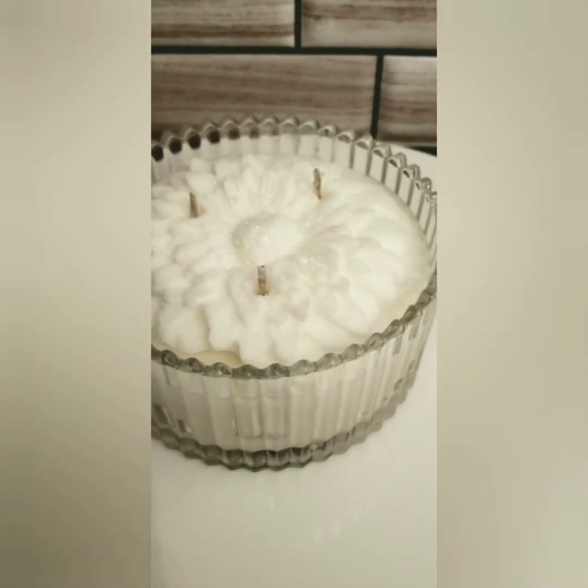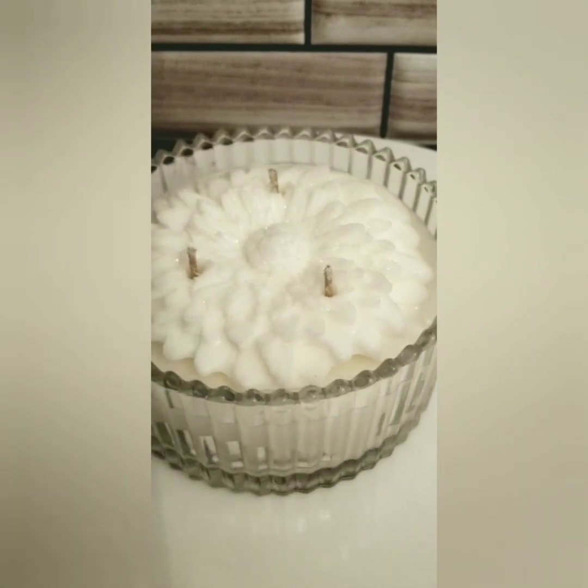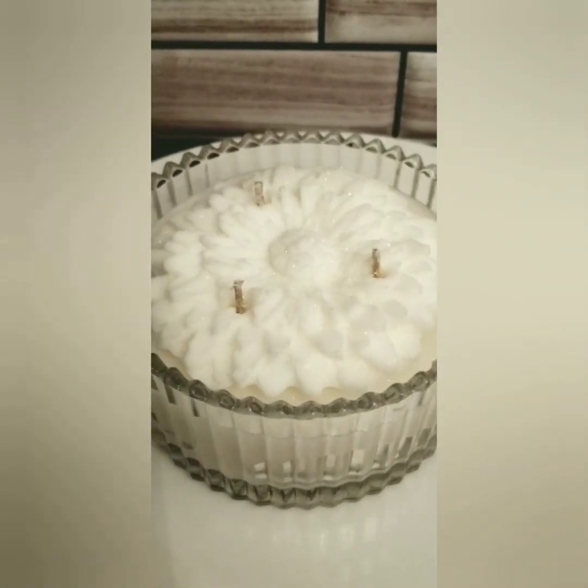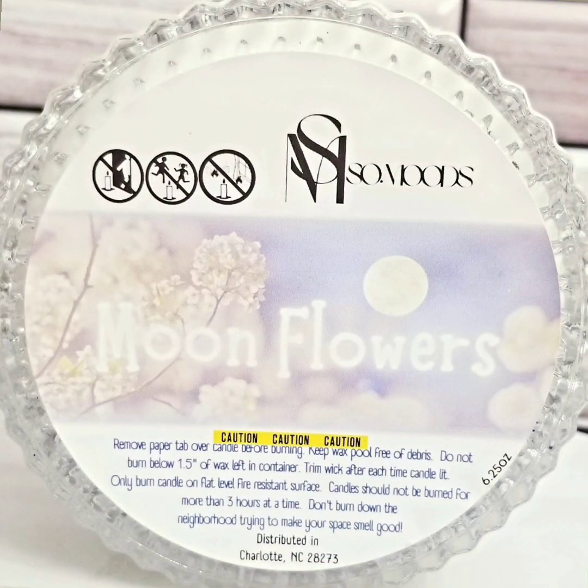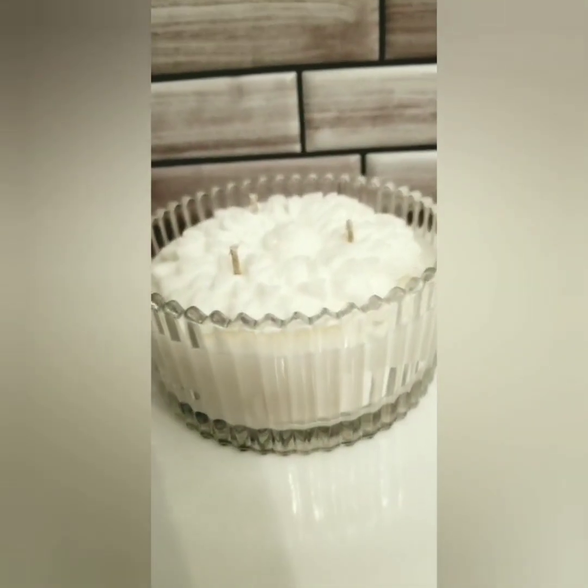The candle on the screen is one of the few that are currently ready and will be available on my site. It's called Moonflowers. It's a beautiful candle.